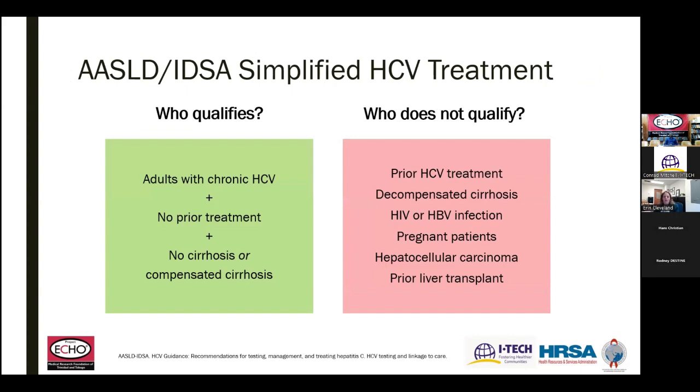With the introduction of our pan-genotypic regimens, the AASLD and IDSA have created an algorithm for simplified hepatitis C treatment to try to help increase uptake of hepatitis C treatment in primary care and non-specialty settings. And this is appropriate for use in people who have chronic hepatitis C, have not previously been treated with another direct-acting antiviral, and who either have no cirrhosis or compensated cirrhosis. We don't recommend using this if people have received DAAs previously, if they have decompensated cirrhosis, co-infection, are pregnant, have liver cancer, or have previously had a liver transplant.